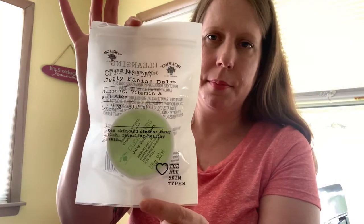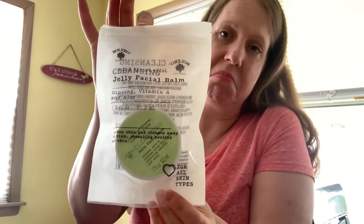I found the Bolero Jelly Facial Balm. It looked like something I would want to try. Let's open it and check it out.